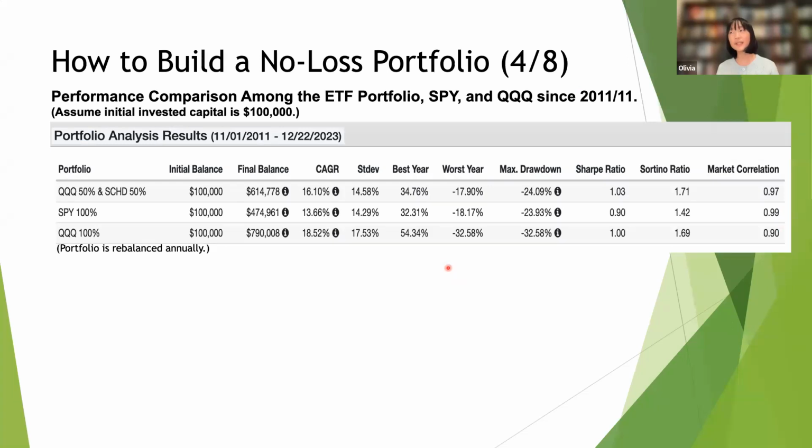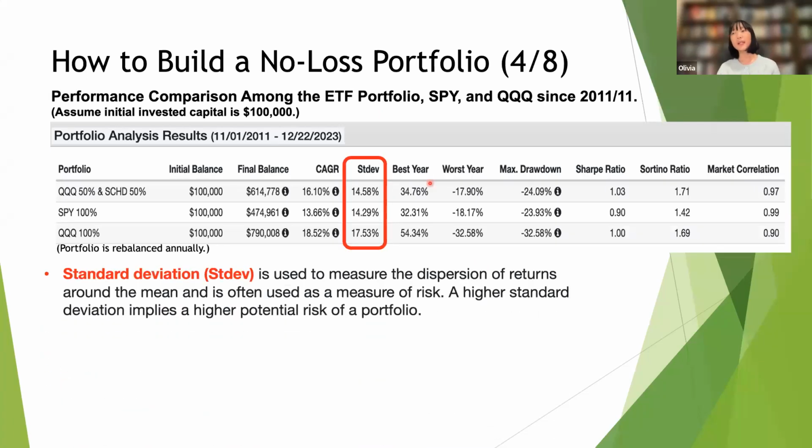So here's a performance comparison between the ETF portfolio composed of 50% QQQ and 50% SCHD, SPY, and QQQ since November 2011. Note that the initial invested capital is $100,000. This performance comparison includes many different financial metrics. One metric is the standard deviation. This is used to measure the dispersion of returns around the mean and is often used as a measure of risk. A higher standard deviation implies a higher potential risk of a portfolio.